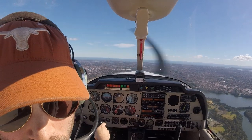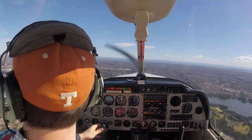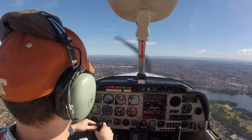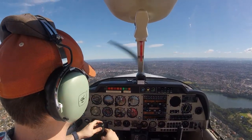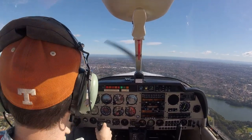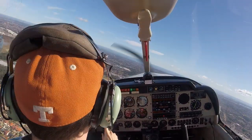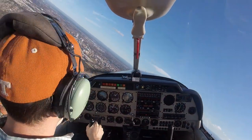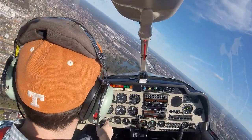X-ray Alpha Romeo. Victor Victor, off direction base traffic is a Chieftain for the middle runway, go around. Victor Victor, go around, off direction traffic is a Chieftain for the middle runway. Going around, Victor Victor. India Sierra November, turn crosswind. Turning crosswind, India Sierra November. Foxtrot E796, continue following the Robin. Following the Robin, Foxtrot E796.